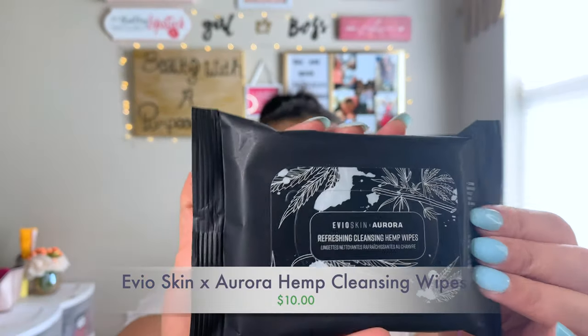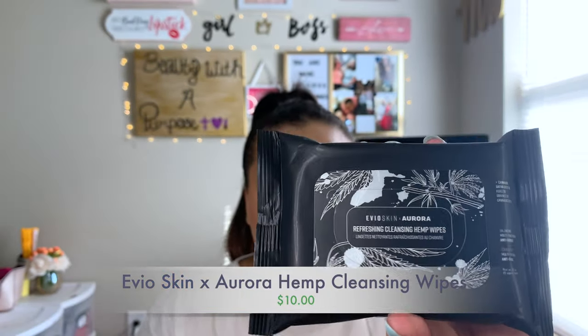So the first thing I'm going to start out with are these Evio Skin X Aurora Refreshing Cleansing Hemp Wipes. And these retail for $9.50. The 15 pack retails for $9.50. They also have a 30 pack that retails for $14. What do I retail for? Priceless. I like that.